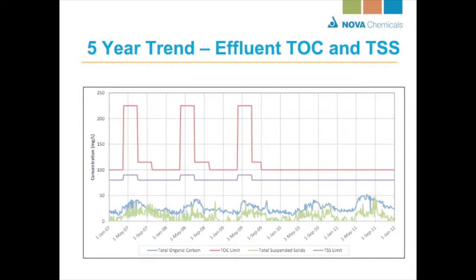So this is some of our effluent concentration results from 2007 to 2012. This is our total organic carbon and total suspended solids. So you can see there is some seasonality. However, back in 2009, our limits used to be higher in spring and summer months, but they reduced them to a flat limit because we didn't see that we were even approaching those limits, even in the summer months.